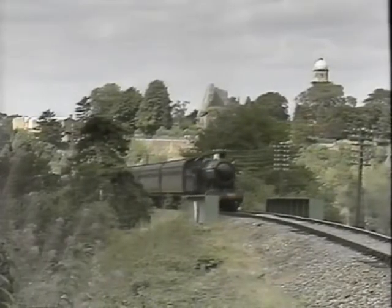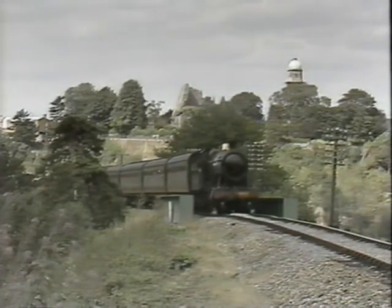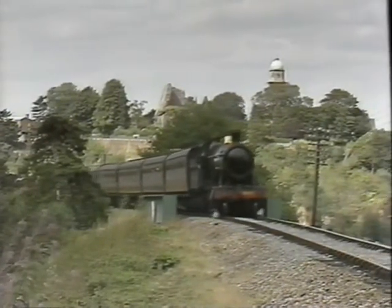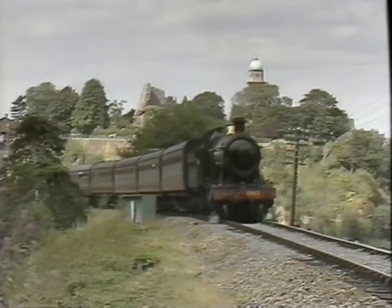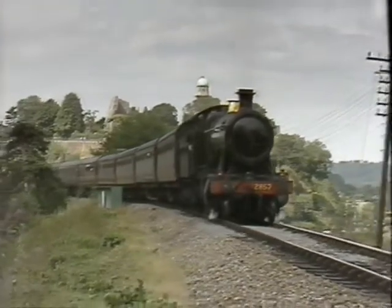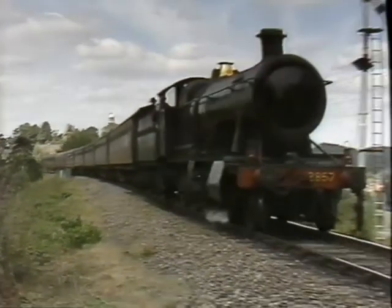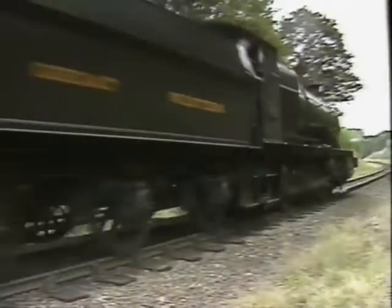In 1903, the 2800 class appeared, the first in Britain with a 2-8-0 wheel arrangement. This class of 167 engines must rank amongst the most successful heavy freight locomotives ever built, and for a period of 60 years they were responsible for most of the long-distance heavy freight in the Great Western region.